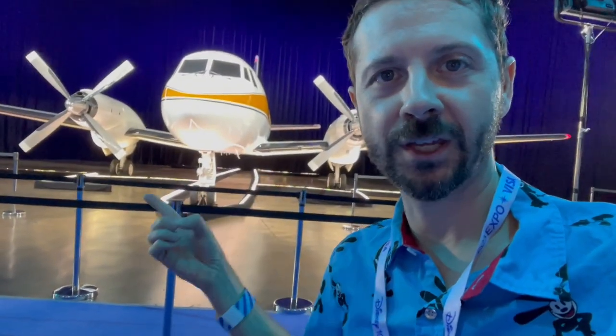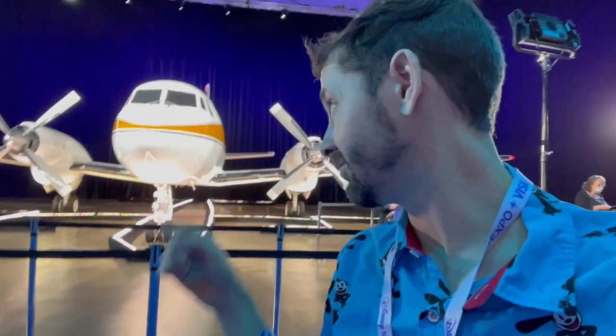You can take a picture in front of it, which I'm gonna do right now. And then they're gonna fly this thing over to, or not fly, I don't know. Then they're gonna take it over to Palm Springs. It's gonna live at the Palm Springs Air Museum. Pretty cool. Pretty freaking cool seeing Walt's plane.